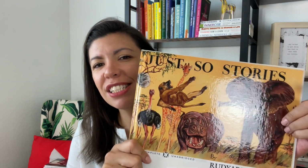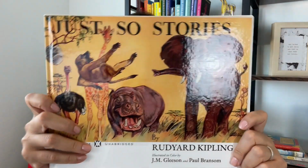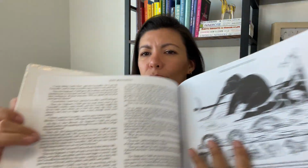Number 45 is one of my favorites, Just So Stories by, I hope I am saying it right, Rudyard Kipling. And this just falls under the literature category. And this is a beautiful reprint, as you can see here, by New West Press. And it has some pictures here, some really nice pictures. The font is really nice and big.